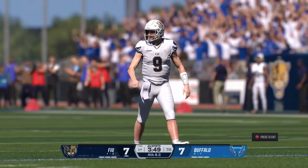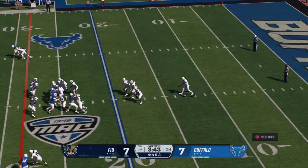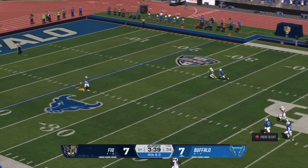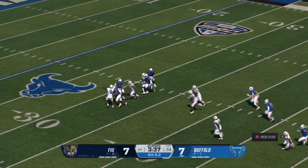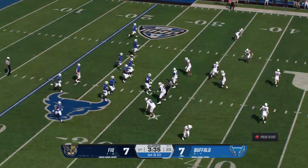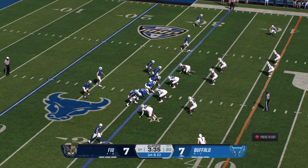They tried to go smash mouth on third and short, and it did not work against this defense. Punt is in the air on fourth down. Hauls it in at the 25. Everybody stays in their lanes well enough, and they stop him at the 31-yard line. First play of this drive will start from the 31-yard line.